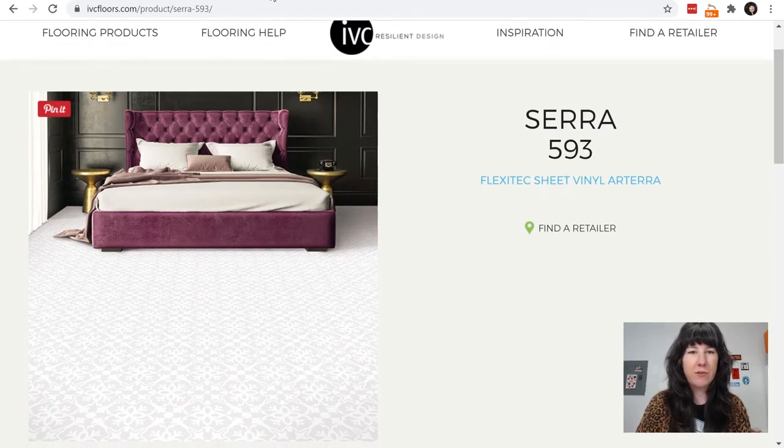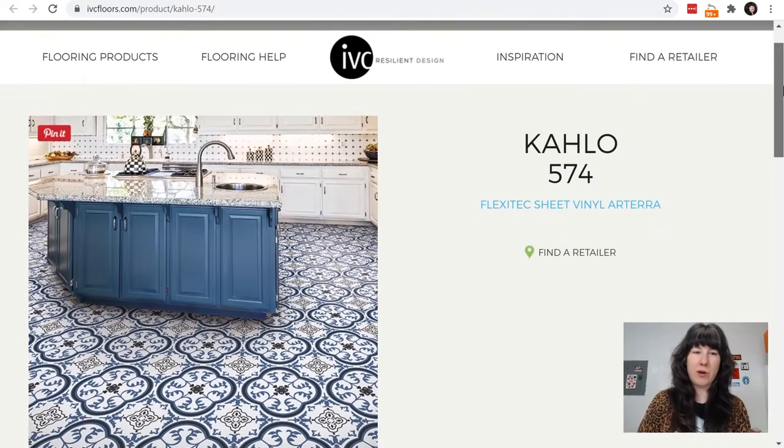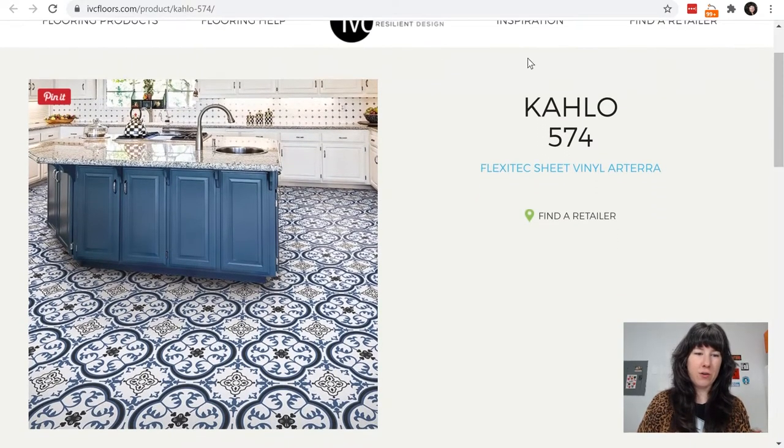So the same manufacturer, IVC, also makes another version, the Kahlo, as in Frida Kahlo, I'm guessing. This one I do not like as much. First of all, we've got the scale, which is really large. That's something you absolutely have to consider, even if it's porcelain tile or cement tile, anything that has these Moroccan patterns: the scale could potentially overwhelm the space. So putting them in a bathroom, the large scale might not work.